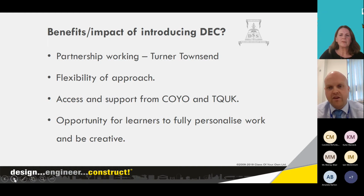And DEC and TQ UK are really open to thinking about different and innovative ways that we can deliver the course. And like I said as well, the access and support from the underwriters of the course in Class of Your Own is second to none, and that does make it really attractive, because you can have those regular discussions. I've at one point had fortnightly meetings with TQ UK just to check in, and Ryan Wimbles, who's the lead on this at TQ UK, is absolutely fantastic, and really happy to support that discussion and set up any time we can to look at approaches to this. And obviously, like I said, the opportunity for learners to personalise their work and be creative.